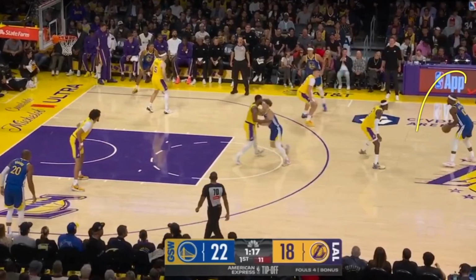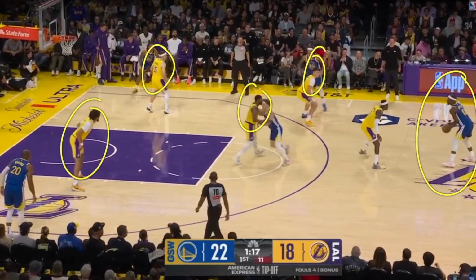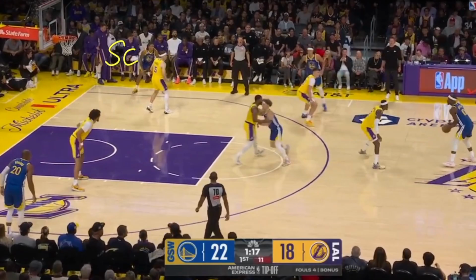So one of the things that makes Jimmy Butler so special is his ability to read help and gap defenders, how his own main defender is playing him, and of course, his desire to either score or get an assist. He is actually a very, very smart player when it comes to passing, and I'm going to show you that right here.